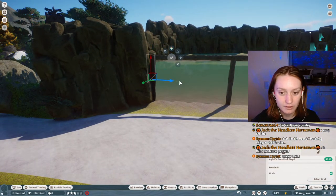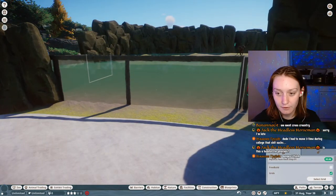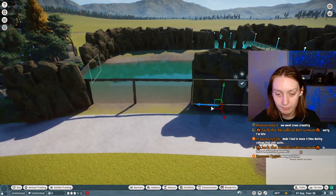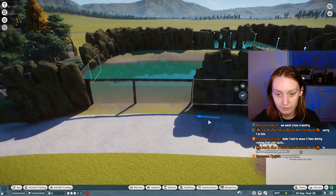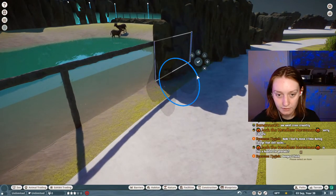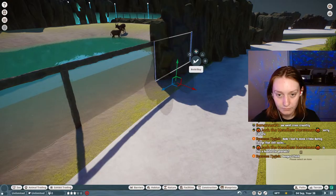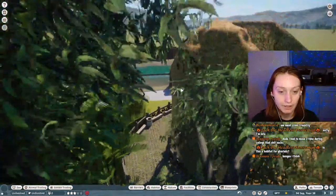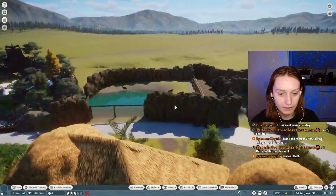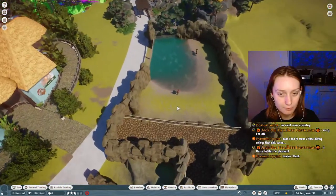Also, I am just gonna fill in this stuff here because I think it looks better. If it's just two panels, and then I can kind of go like this. There we go. Yeah, that looks better. Now you just get two nice panels of glass, which are a little uneven, but don't question it.